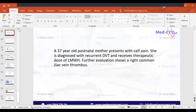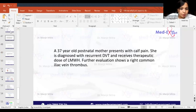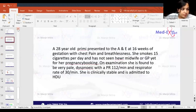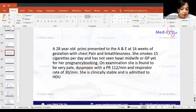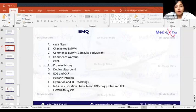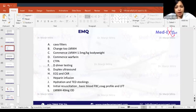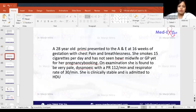Okay. Just let me see. Where were we? I think we were at CS under GA. This question we had done. Now we are coming to an EMQ. This is from one of the practice books. These are the options. Obviously, when you go and do our EMQ workshop, our mentors will be telling you. For EMQs, we don't need to screen through all of these at once. By all means of practicality, we first take a look at the question.